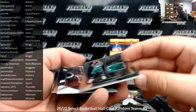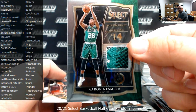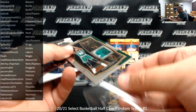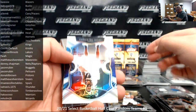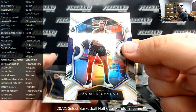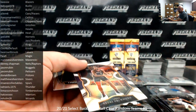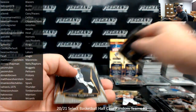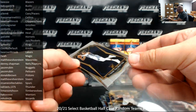And Aaron Nesmith, draft selections, relic for the Celtics. Celtics going to Foxco Marine. Looks like a sock piece. Doesn't it look like a jersey piece? Looks like a piece of a sock. I got a white prism here to 149 of Andre Drummond for the Lakers. Signed by the Lakers on March 28th, of course. Pearson 1 SOB. Nope. And Tyrese Halliburton, premier level rookie, closes out box 4.